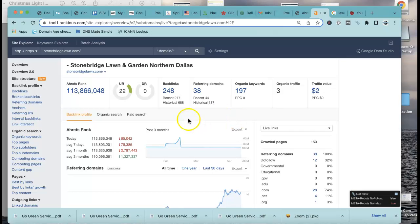And again, Google's paying attention to those algorithms. And so you can see here's Stonebridge Lawn. That's the #1 spot in the Colony on the Google Maps page that I was showing you. They have 248 backlinks. 12 of those are what we call do follow, which are stronger. And so if you were trying to rank higher and expand your reach a little bit, then we would want to make sure we're building backlinks into your website.